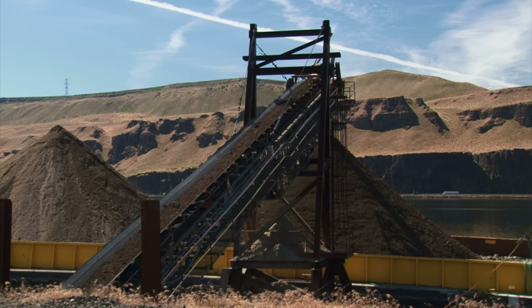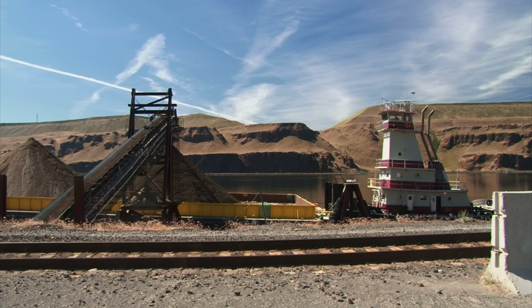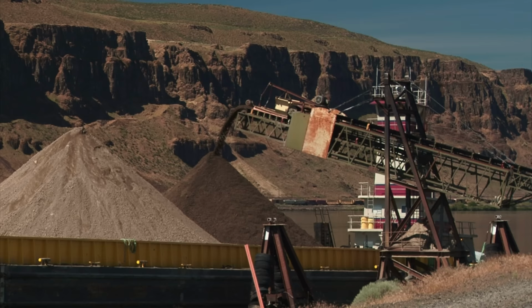This operation is seasonal, usually beginning in late March and running through the summer. The barges are loaded 3 days a week and are an interesting operation to watch, although you need special permission to be here during the loading process.